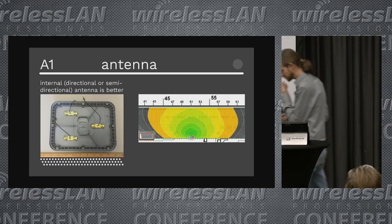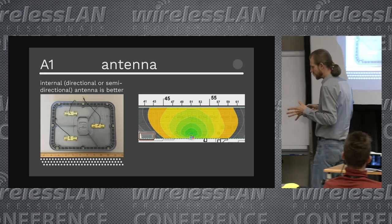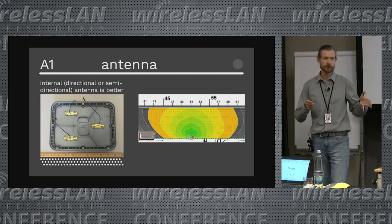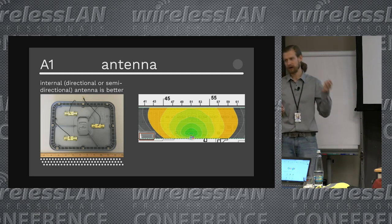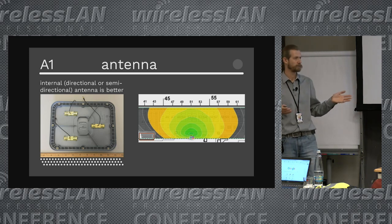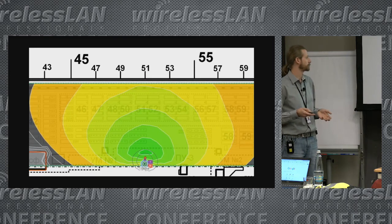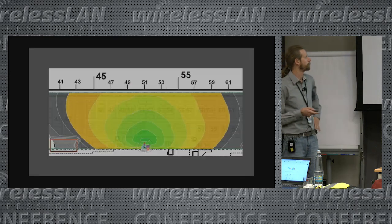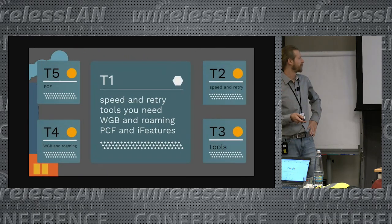Then about antennas, I found that an internal directional or semi-directional antenna is much better because it's cheaper, and if you find a radiation pattern appropriate for your facility, it's better to use them. And now, technical details.